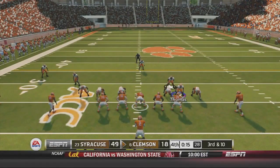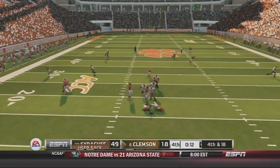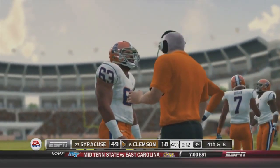Quarterback all by himself in the backfield with five wide out. Well, a nice stop there late in the fourth quarter, but this game, quite frankly, has been over for a long time, and I'm ready for it to end.